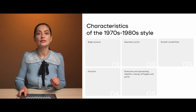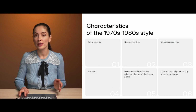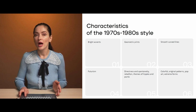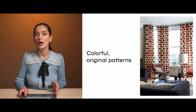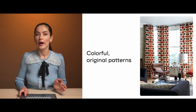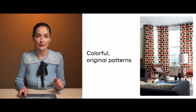So, in a sense of rebellion, spontaneity, and freedom, you can see hints of punk and hippie culture. Pop art, unusual shapes, and bold patterns also played a big role. Interiors were influenced by artists like Andy Warhol, featuring graphic prints, oversized forms, and playful motifs. Furniture and decor took on exaggerated, often surreal shapes, while patterns were loud, colorful, and full of attitude, turning everyday spaces into vibrant, expressive statements.